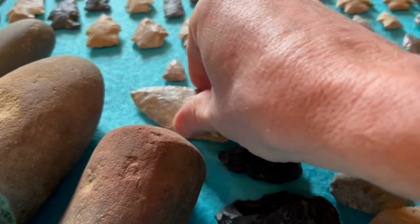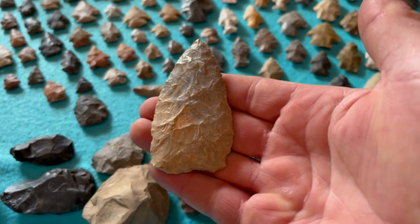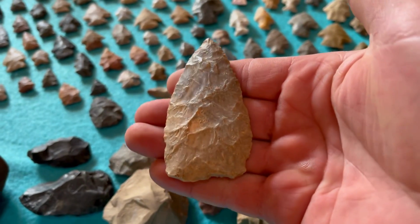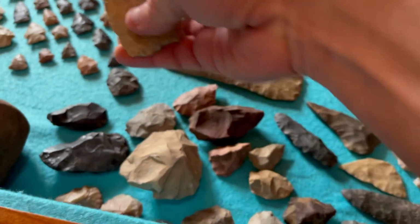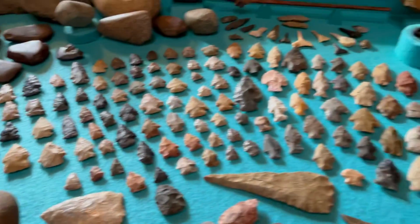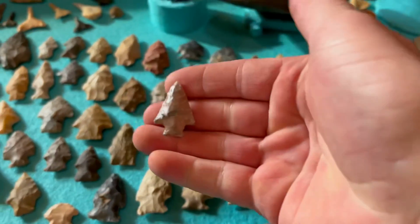Here's that nice blade we just found, made out of Crooksville chert. You can see it a lot better with this camera. Along with some of the nicer points. Here's a nice little Flint Ridge bow and arrow point.